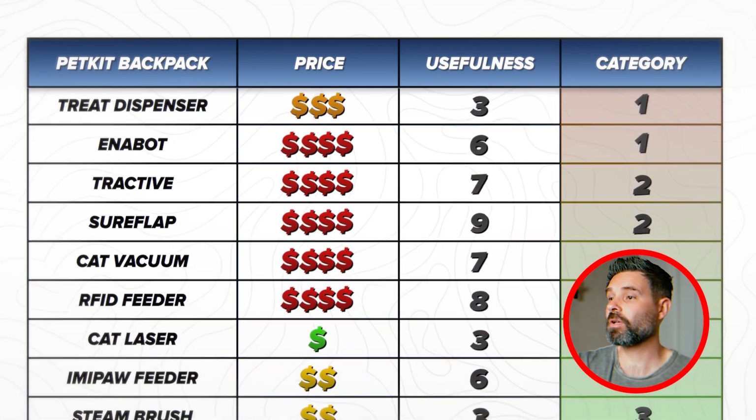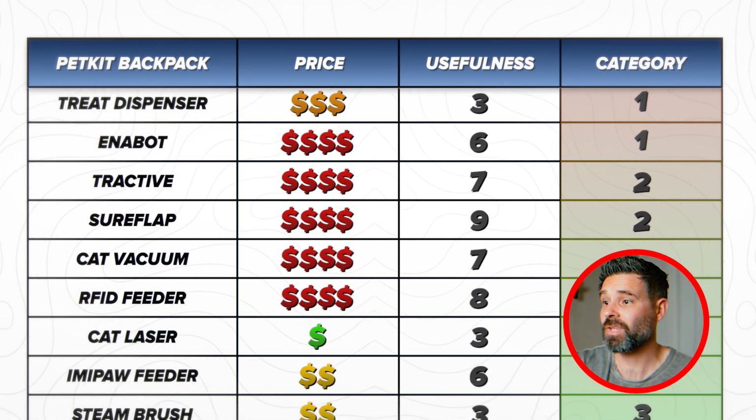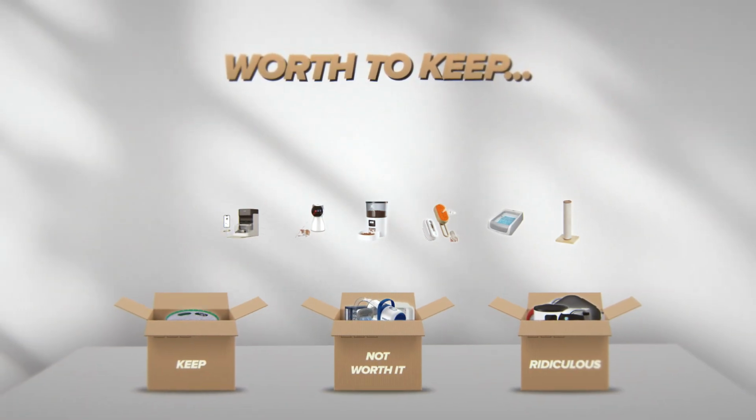The SureFlap is awesome, and if you have a use case for it, it could definitely be worth it. It's just that it's the most expensive thing on the list, and you really need to have a specific use case for that to be worth it. The cat vacuum is also pretty awesome, but also quite expensive. But if you groom your cat a lot, I'd say go for it.